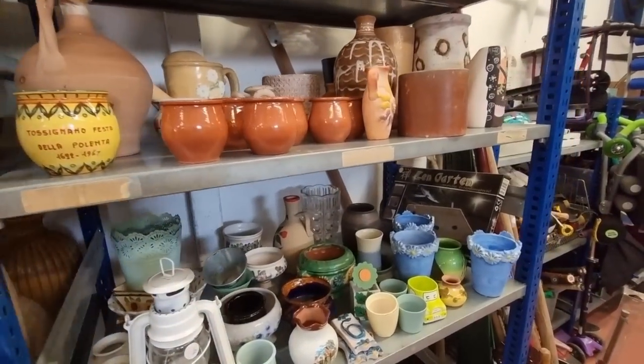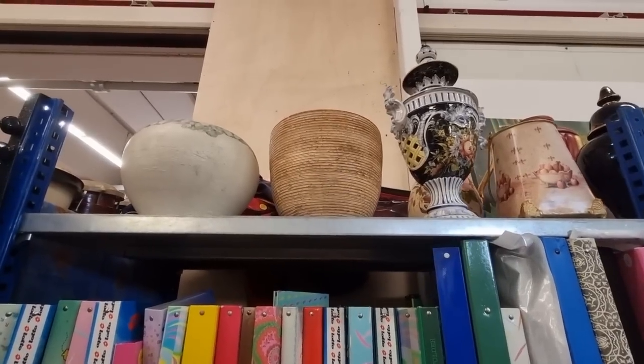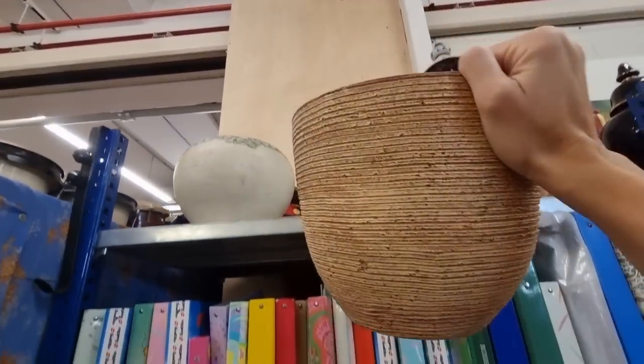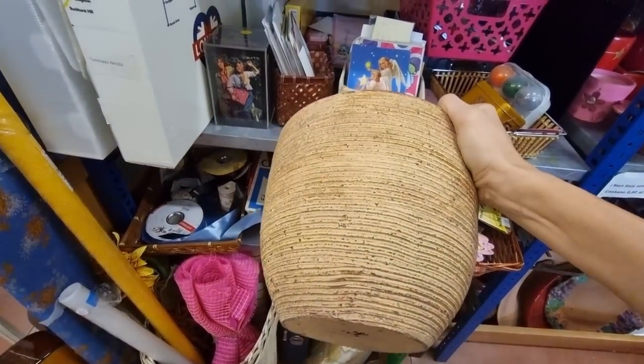In this charity shop, they always have a wide choice of planters, and this big one caught my attention. 3 euros is a very good price for a planter with these dimensions, and I need more planters to put under our gazebo in the garden, so I'm surely grabbing it.